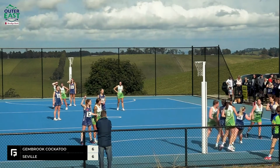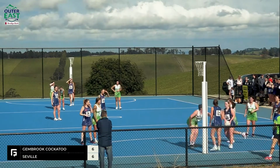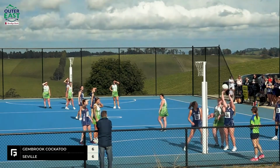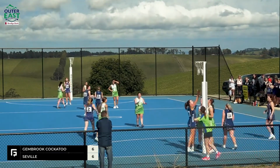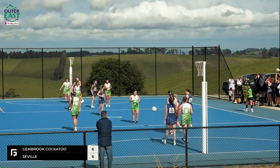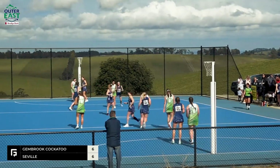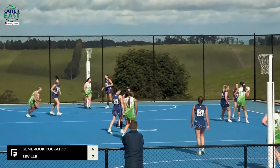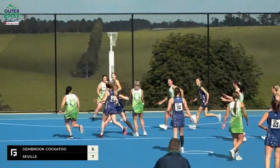Size it up. Morse had the ball once again. Went back to Bayliss. And Ella Morse puts it through, so scores 7-6 here the way of Seville. And it's Beck Christie in the centre. Holds off a little bit, decided to go laterally to Bowden. Bowden in long to Ingram.